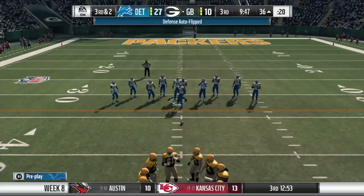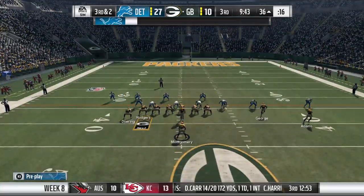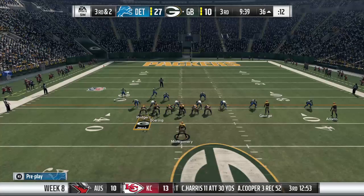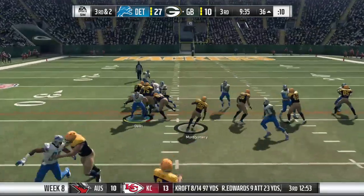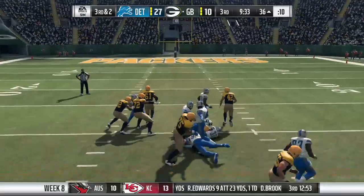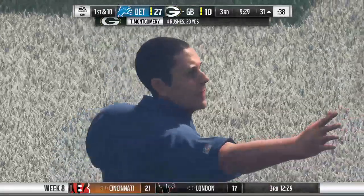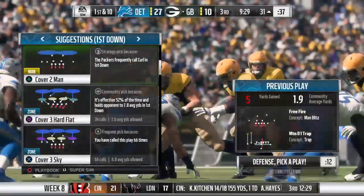Well, they're hoping that the second half is better for him than the first half. They've got to find a way to get him going. He's a big part of their offense. They'll run it. Here's Montgomery. And he's able to get it to the 31, and that's enough for the first. 5 yards is the pickup there as that extends this drive.